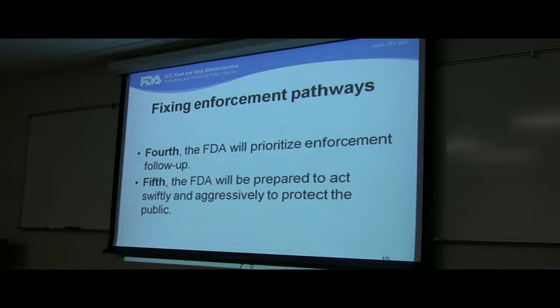So something in my own office, we are having our case management meetings in which we're looking at the violated inspections in the past and when we're routinely scheduling them for follow-up. As I've already mentioned on this one, be prepared to act swiftly and aggressively to deal with protecting the public.